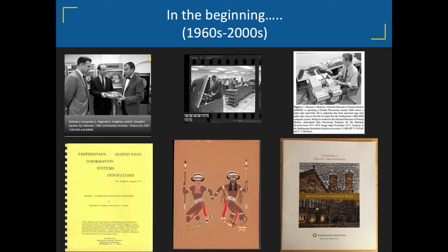So around 2009, the Smithsonian created its first digitization strategic plan. This plan acknowledged that new approaches were needed to digitization and established a formal central digitization office that would work across all the museums of the Smithsonian. This office would take a holistic approach to digitization at the Smithsonian, looking for ways to increase the number of assets, as well as their quality and their impact.